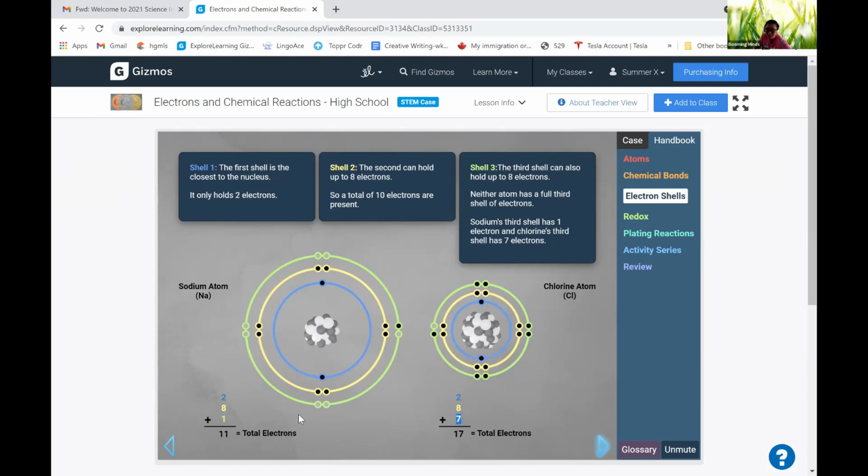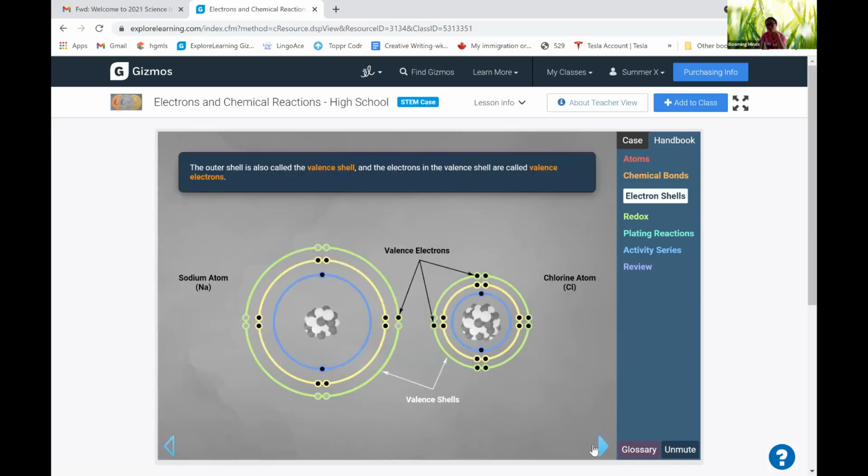So what's the solution for that? Why don't you just give that extra away to chlorine? Chlorine with an extra 1 will meet the number 8. By giving away its 1, sodium will also have a full outer shell of 8, meeting the octet rule, right? And number 8. So that's how it works. By transferring the extra electron, both atoms become happy.